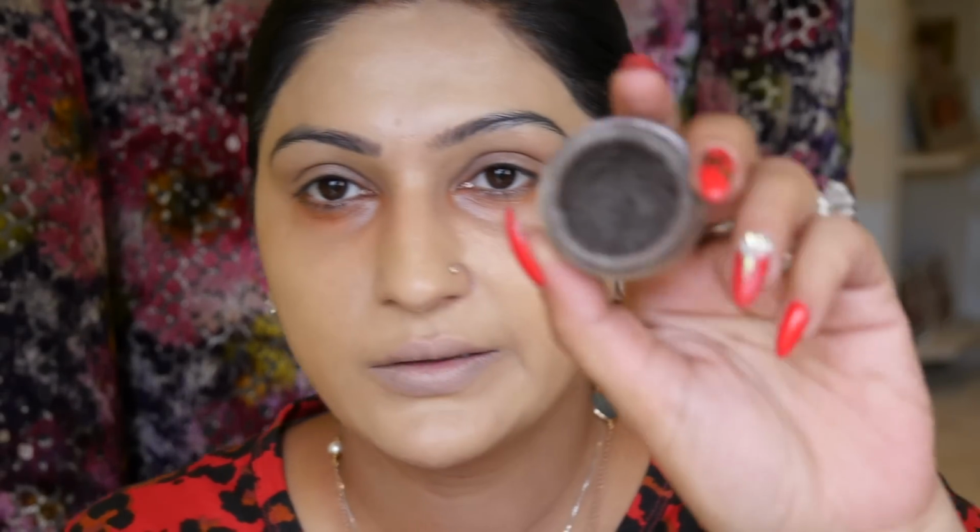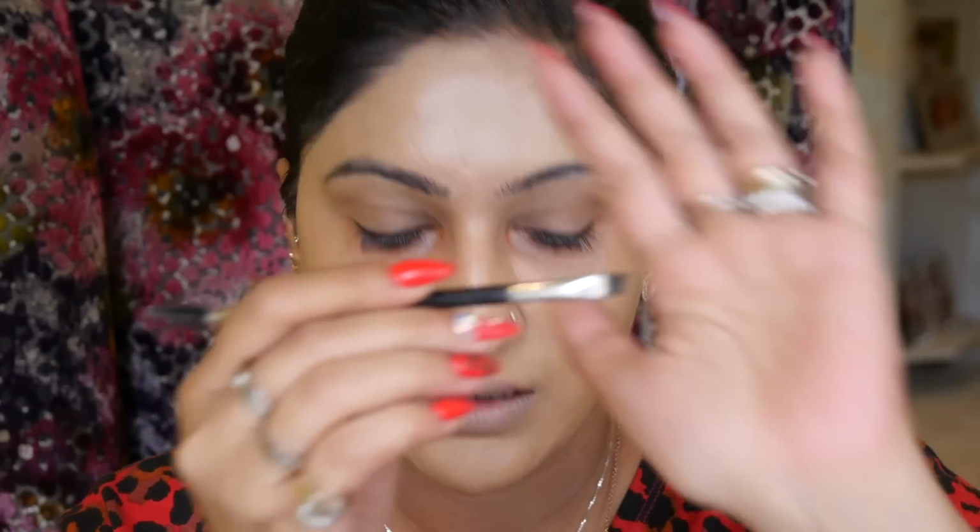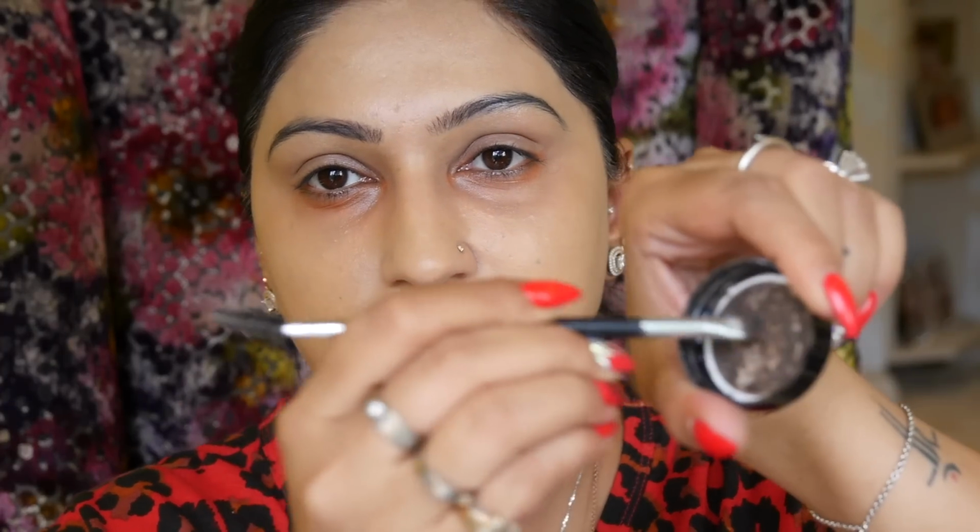My ABH brow brush, and I'm using the Dip Brow Pomade in dark brown. This one right here, my favorite. And you can see I use it quite a bit. So you can see the lid looks like this, because what I do is I take the product on the brush like that, and then I don't use the back of my hand. I just kind of smudge it here.